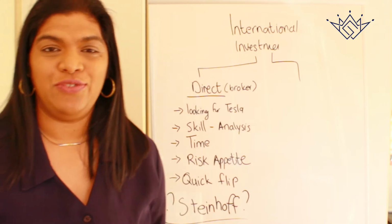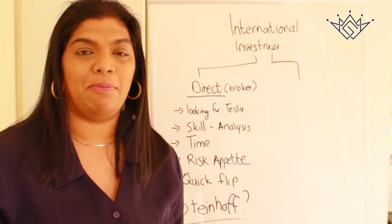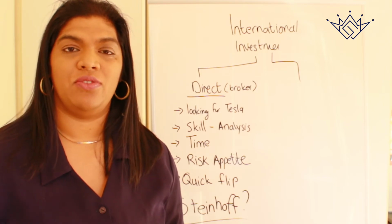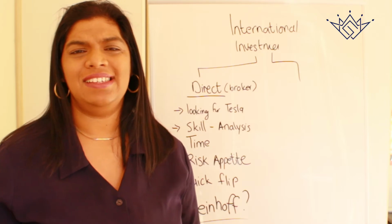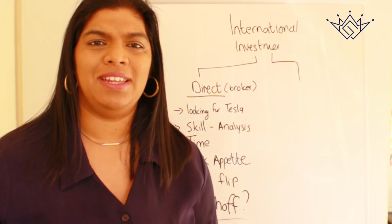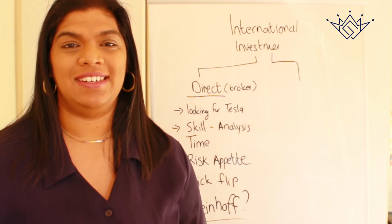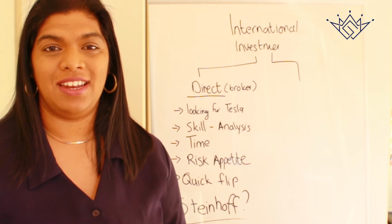It's also great for a quick flip. If you want to be day trading and making quick buys and sells when it comes to shares, then this is a great option of directly investing in the stock market. And there is a risk. What if you pick the next Steinhoff? What if you pick the next company that's been cooking its books just to have that inflated rate and a whole bunch of corruption going on? What if you pick the next Steinhoff?